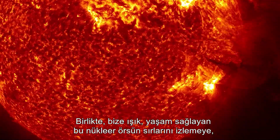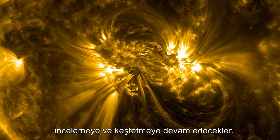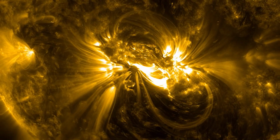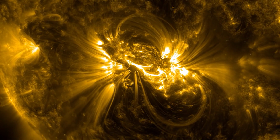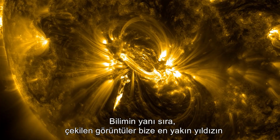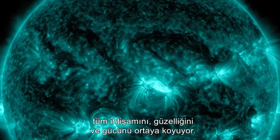Together, they will continue to monitor, study, and discover the secrets of this nuclear anvil that supplies us with light and life. Aside from the science, the images captured reveal to us the beauty and power of this, our nearest star, in all its grandeur.